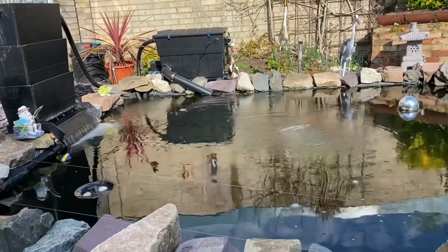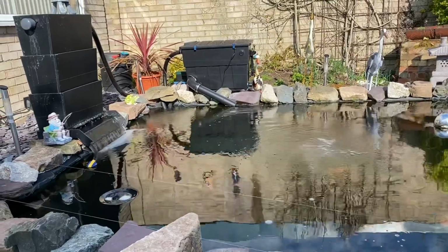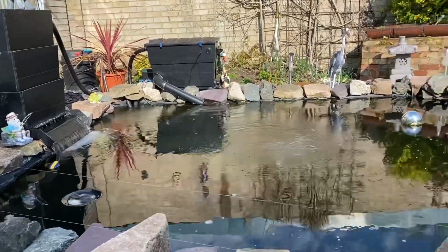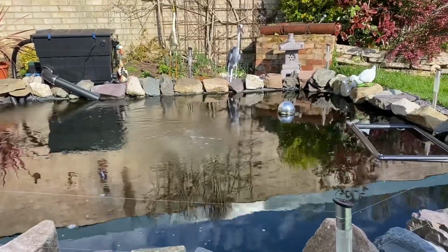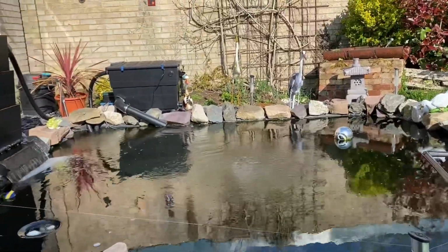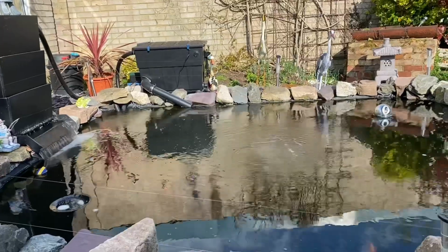I'm still going to feed the King's Lynn Koi Elite, which is a growth all year round food. I think that has 37% protein, whereas this stuff has 40%. So just enjoying the pond in the afternoon sun after quite a rainstorm blew through. Okay, back to you in the next clip.